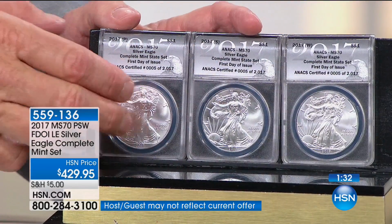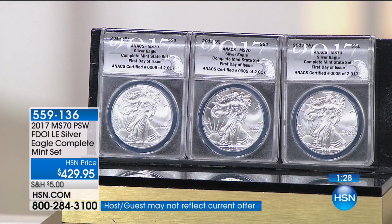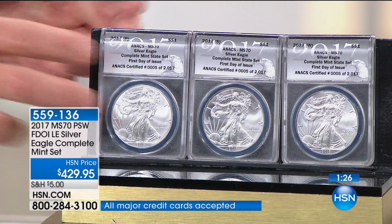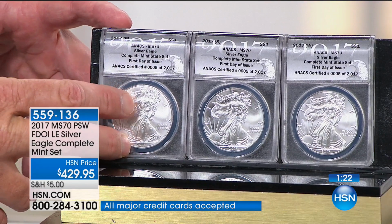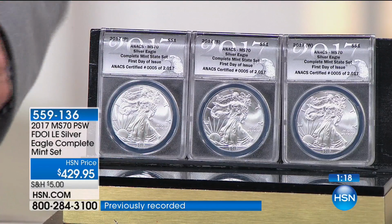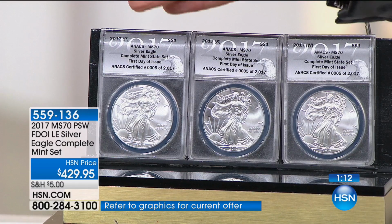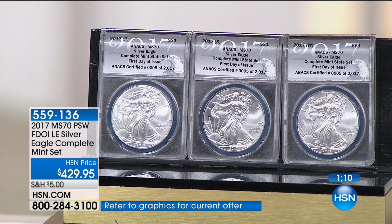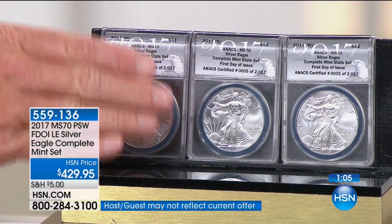So while they only made 1 million of these, which makes it the second rarest American silver eagle, at this point, only about 100,000 of these coins have even been found. Okay, and of those 100,000 coins, only a tiny percentage of them are going to be Mint State 70, and it's actually far less than 100,000 coins. And this is the only place you can get all three. First day of issue, Annex first day of issue. From and keep each in mind, of those mints. That's right, and these are Mint State 70, absolutely, positively perfect.